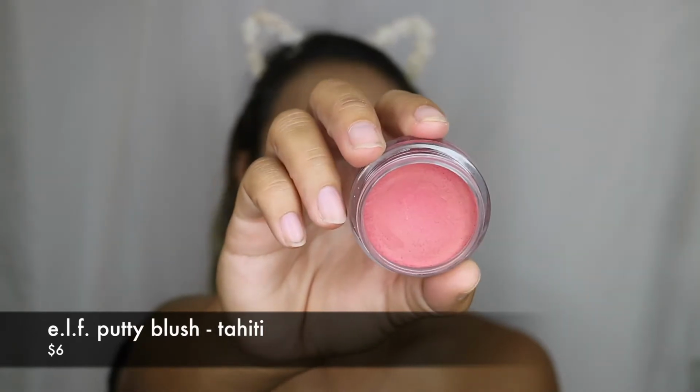This is in the shade Tahiti. The thing that I don't like about this blush is that it's just not super creamy. If I put my finger in there, I can get it out, but when I put a brush in, even the e.l.f. Putty brush, it just isn't as creamy as I want it to be. It's not like the Fenty cream blush. It's obviously still good and I still like it, but I don't like the texture that much, I guess.